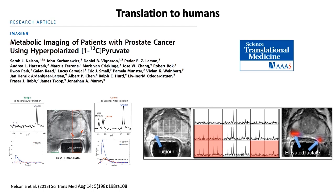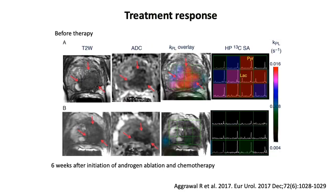This is the very first clinical example of treatment response, again in prostate cancer, from the UCSF group, showing a relatively large tumour on both T2 and diffusion-weighted imaging. There is some reduction in size in ADC following treatment, but a profound loss in metabolism as demonstrated in the kPL overlay before and after treatment. And that's only after 6 weeks of androgen ablation and chemotherapy.